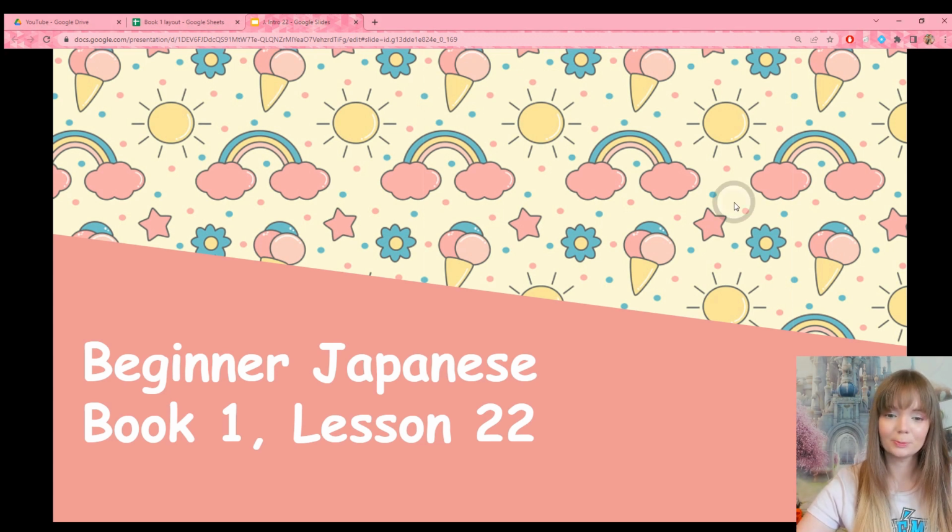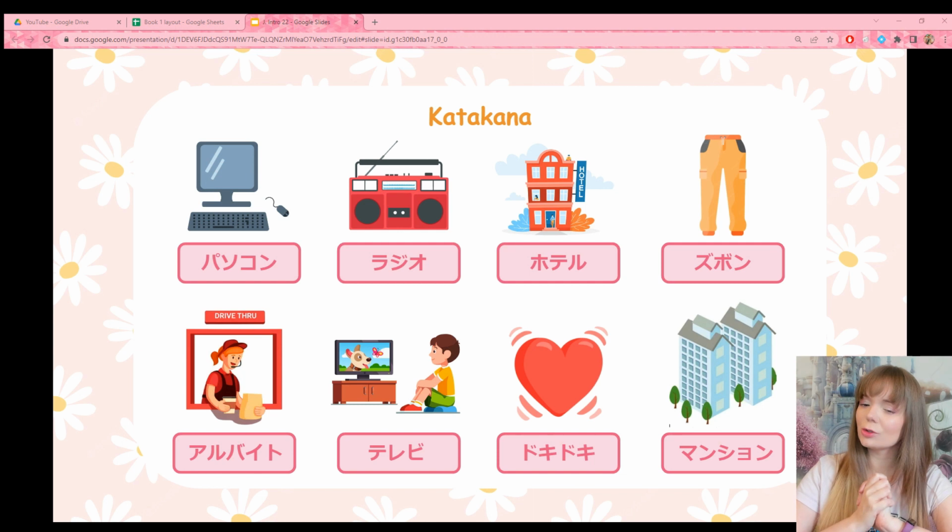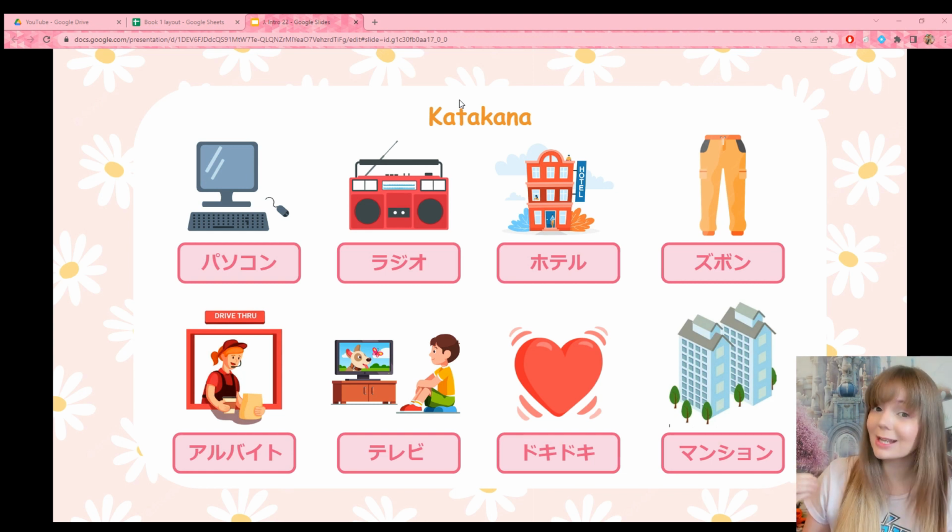Let's go. First up, I do hope that you studied your katakana because we have some reading practice here. Many of these come from English, but remember that katakana is used for all foreign borrowed words. That does not mean English all the time. Some of these words come from French, some are from Spanish, one of them is from German. So they're not all from English.